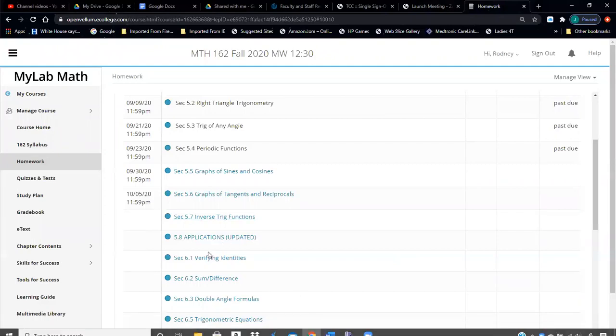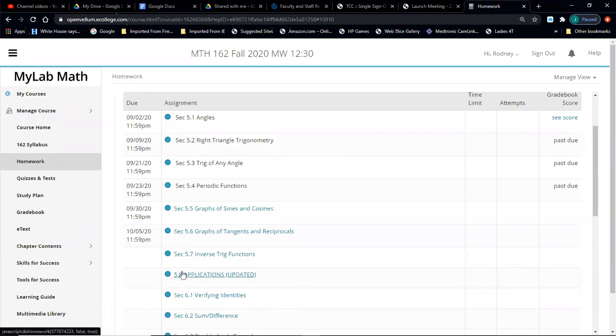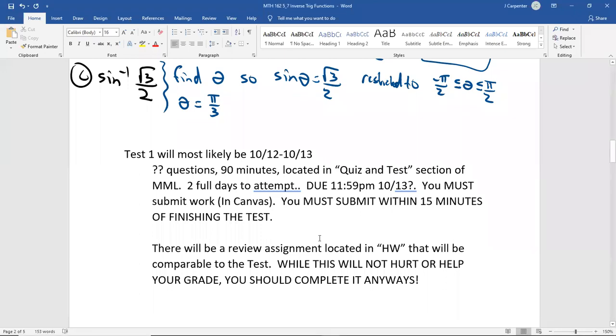In regards to that, our first test is going to cover section 5.1 through 5.8, 8 sections for the first test. So assuming we finish 5.8 on Monday, which is October the 5th, then our test date traditionally would be October the 12th, a week later. I don't want to say definitively yet, so you're still seeing most likely, but I really don't see a scenario in which this isn't what ends up happening. So your first test is likely going to run 2 days, the 12th and the 13th.